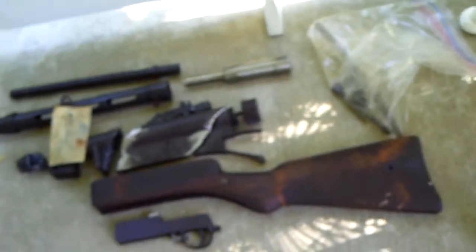So that's all my stuff. Not a whole lot again this week, but some quality items, some interesting items, a few good deals. We'll see what next week brings.